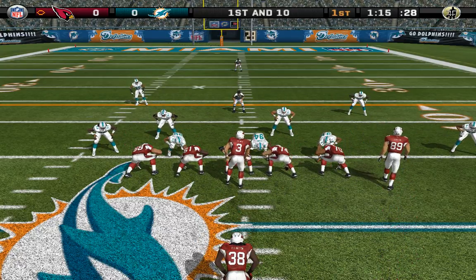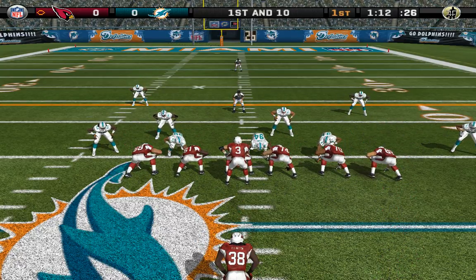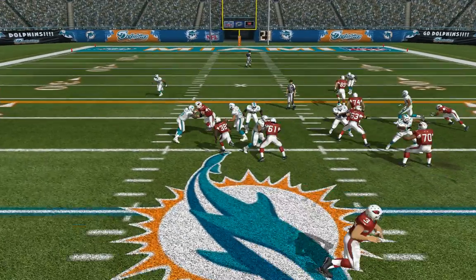Defense, get ready. Number 38, blown setback. Stay at home. Let's do our thing.